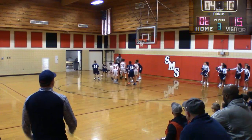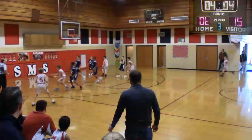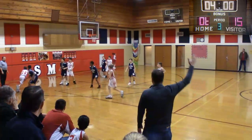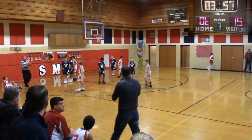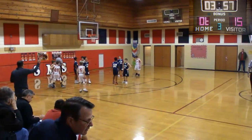Oof, not working. It's not the best shot. And Julian takes the ball up to Christopher. Passes back to Trevor. Passes back to Christopher. And shot. Ooh, that's a foul. Number 45. I think we're looking at free throws here, people.